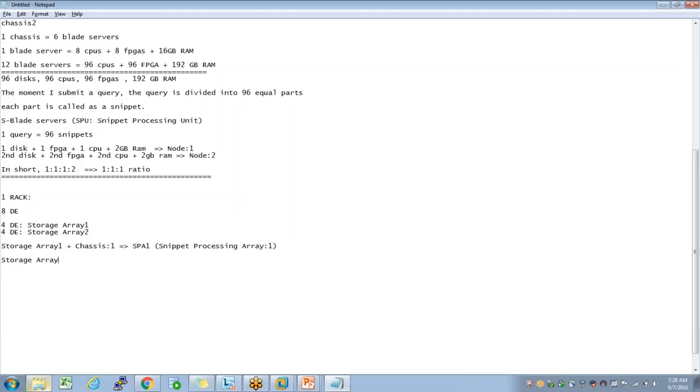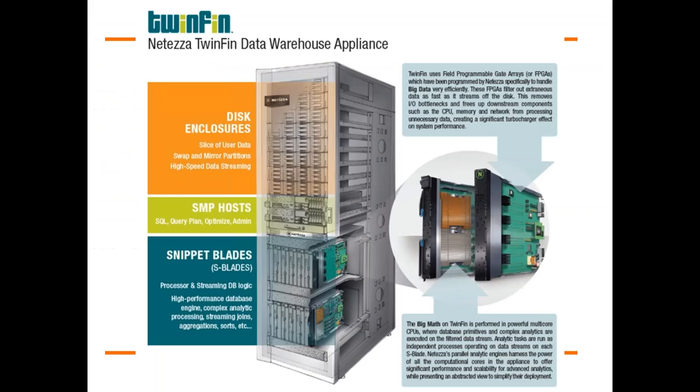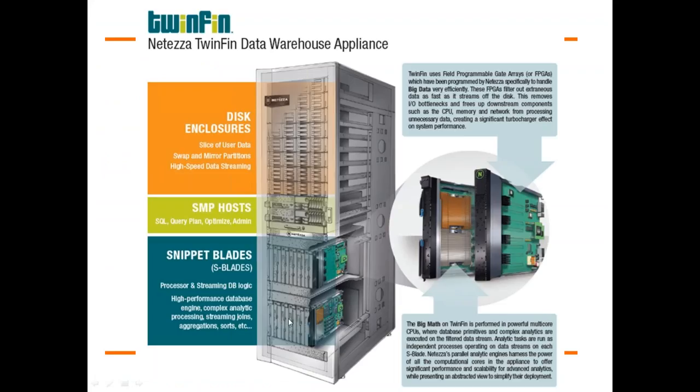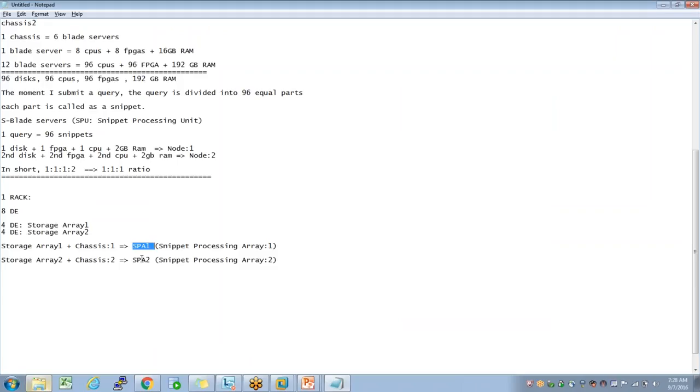Similarly, storage array 2 plus chassis 2 is nothing but my snippet processing array 2. What we are saying here is, this chassis 1 plus four disk enclosures are called SPA1. The remaining chassis plus another four disk enclosures are called SPA2. That means when I say I brought one rack, it is nothing but SPA1 plus SPA2.